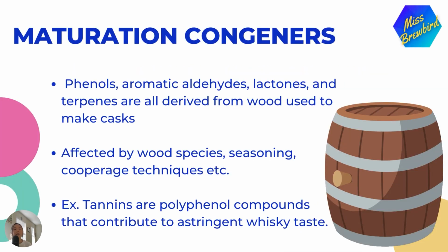Maturation congeners. So this topic fell outside the scope of my presentation, which focused mainly on fermentation and distillation. However, maturation plays a very important role in congeners and spirits as well. So phenols, aromatic aldehydes, lactones, and terpenes are all derived from wood that's used to make casks. And the levels of these congeners are affected by the wood species, how the wood is seasoned, how the cask is built, and also how many times that cask has been used. Is it a virgin cask, first fill cask? All of these will impact the level of congeners that are imparted from the wood into the spirit.